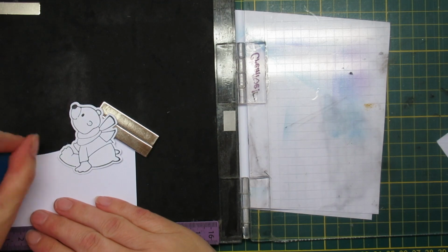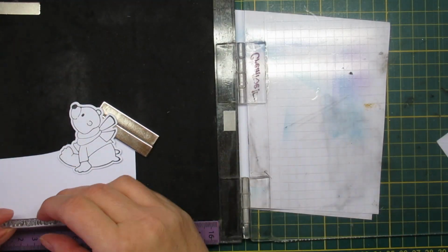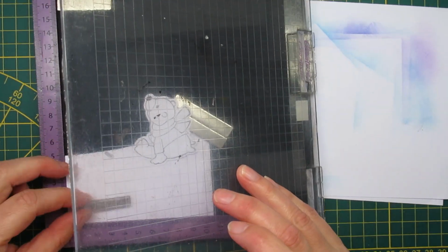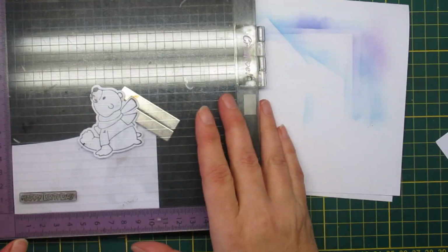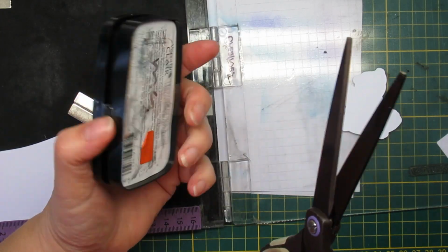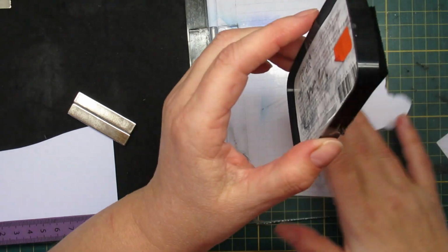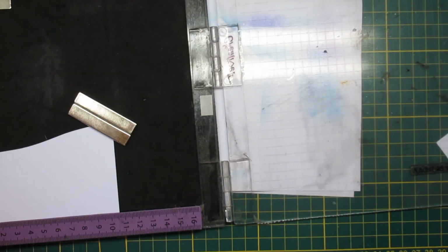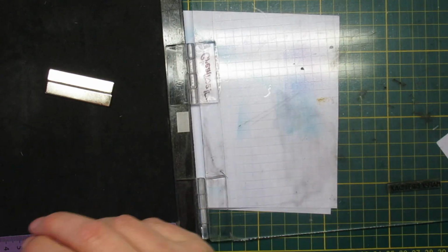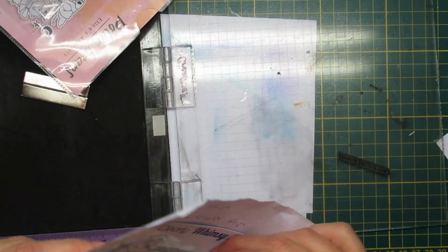While I do that, I'll stamp the sentiment, from Simple Sentiment Strips. I just use Versafine Onyx Black ink. It says clear on the pad, but I refilled it with the other one. That's why there's a red dot in there, so I know. Don't tell anyone. So that can dry while I splatter white.